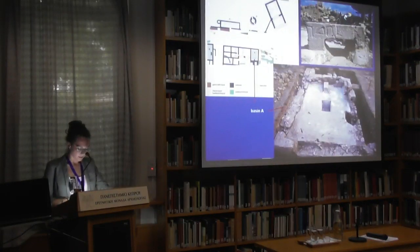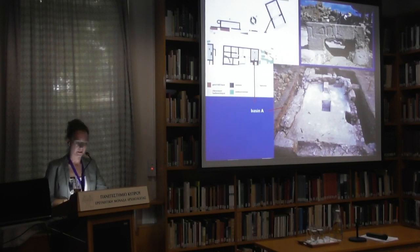Further evidence for purple dyeing activities may come from two rather substantial basins. Basin A is situated in the central sector of the northern part of a building along the east-west street. The floor is constructed using fragmented roof tiles aligned vertically. Both the floor and the walls are covered with thick layers of hydraulic mortar.